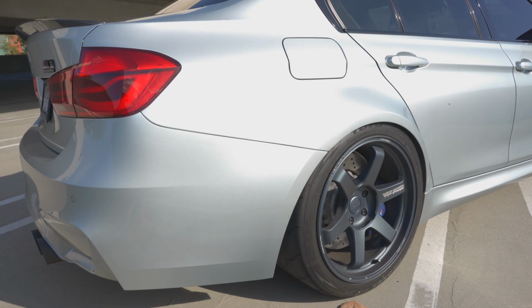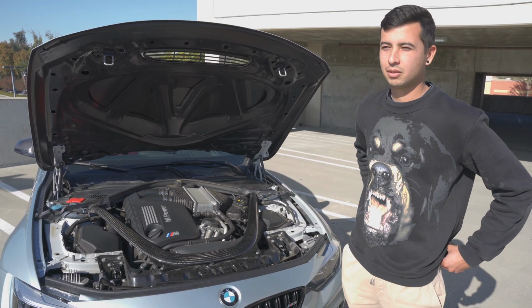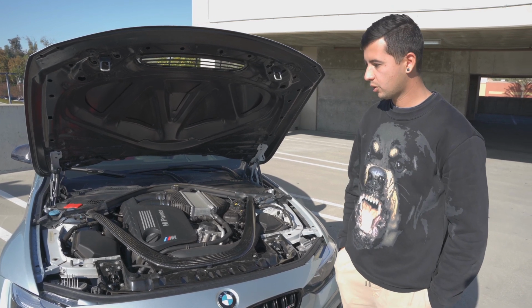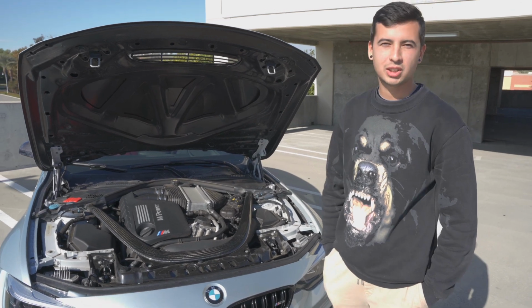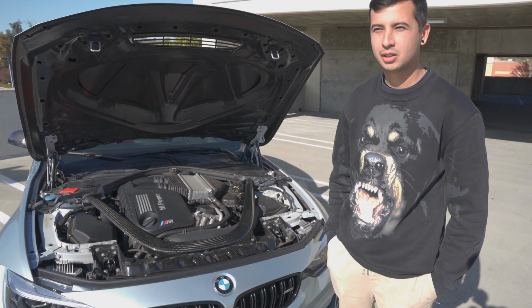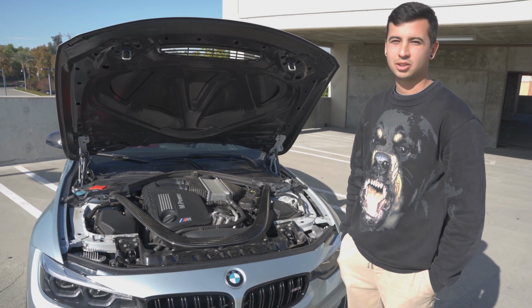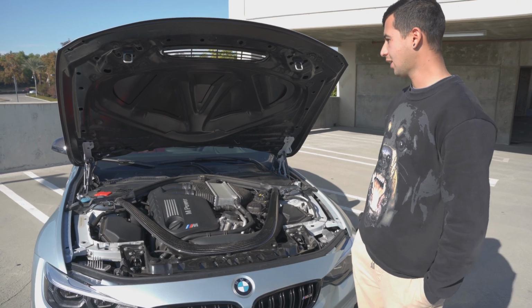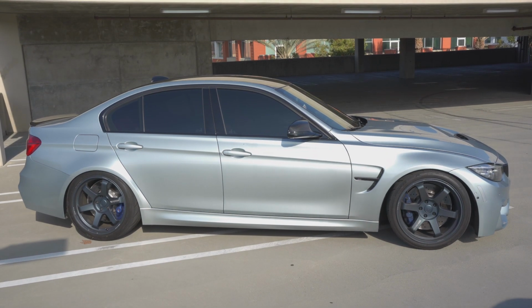And then eventually it would be cool to single turbo it. That's way down the road though. And yeah, S55 motor, straight six twin turbo, full bolt-ons, downpipe, tune, intercooler, and then you're good. You're basically up to like 600 at the wheels already, which is cool. But yeah, down the road, single turbo. We'll push it to the max.